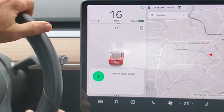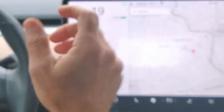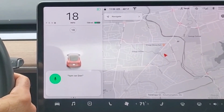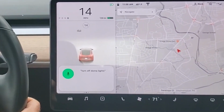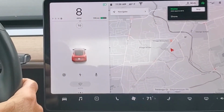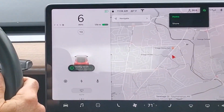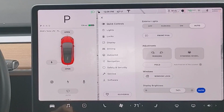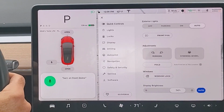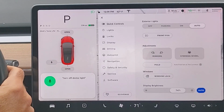Turn on cabin lights. Turned on the rear ones. Turn on dome lights. Turn off dome lights. Turned off the rear lights. Turn on driver light. Set lights parking. It looks like any reference to lights refers to the dome lights. Turn on front dome light. All the lights came on. Turn off dome light. And they went off.